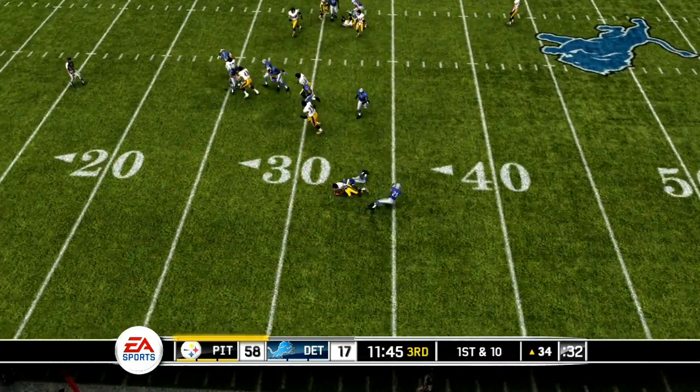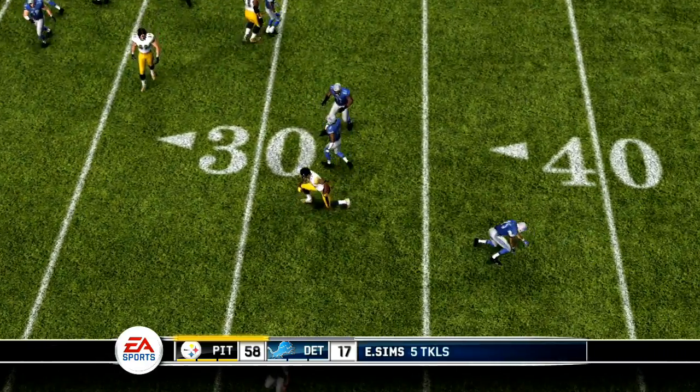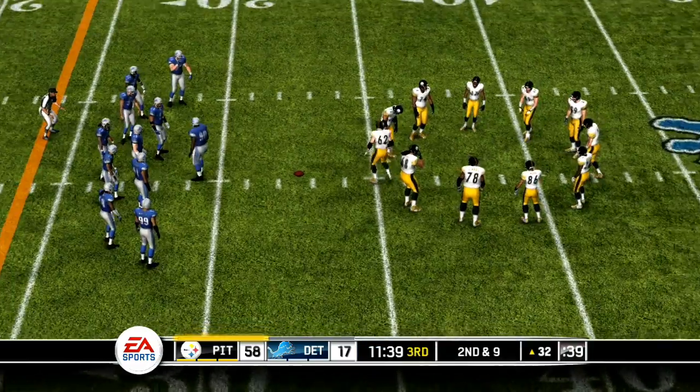Toss. Tackle was made by Ernie Sims. Ernie Sims makes his 5th stop of the game on that play.